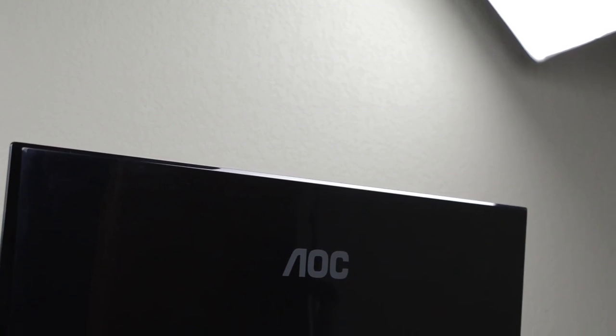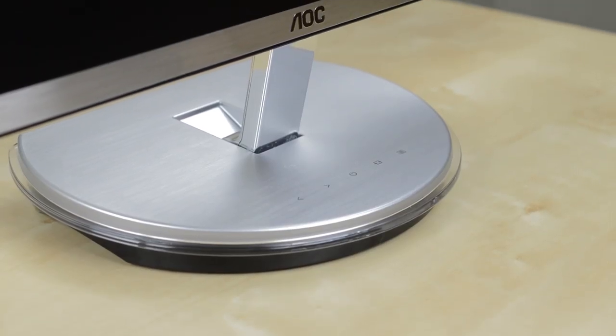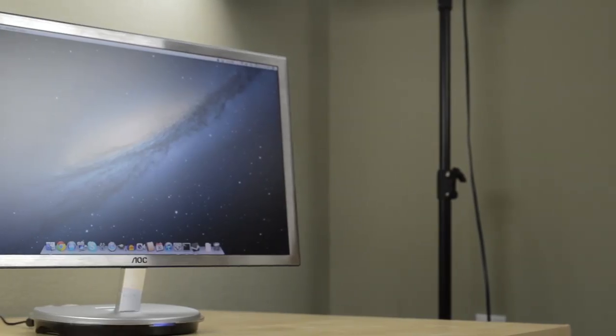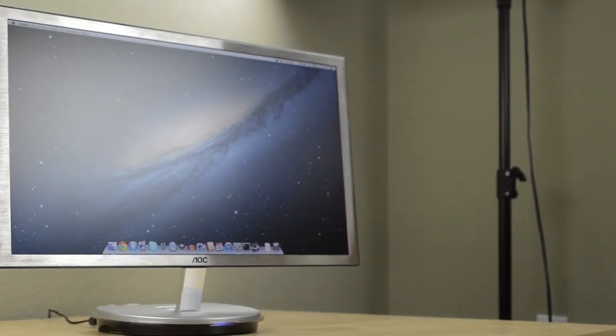Overall, for $180 on Amazon.com, I can gladly recommend the AOC I2353PH. If only they could rename it to the AOC Super Monitor of Doom or something. Regardless, if you're looking for a great display for your new gaming build, this is definitely one you should keep in mind.